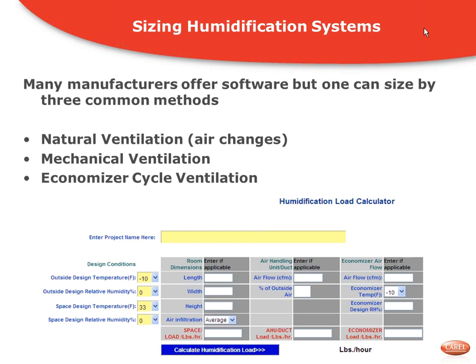Sizing humidification systems commercially can be a little more cumbersome. But now that a lot of the manufacturers offer their own software, it's very easy to size humidification systems. Traditionally, you can use methods like power ventilation, mechanical ventilation, or an economizer type of ventilation to calculate how much air is coming in at what humidity and what your mixed air conditions will be. But typically now all those manufacturers combine those into a single software program, as you can see below on the screen. Very easy to use.